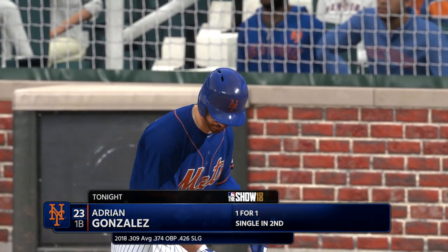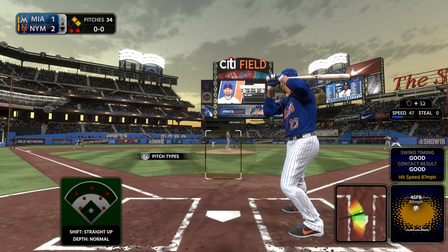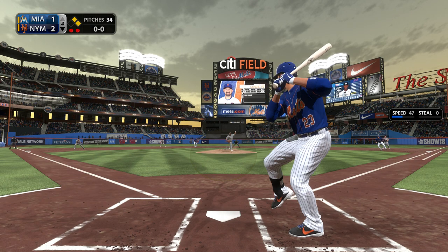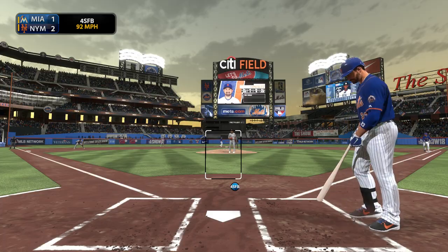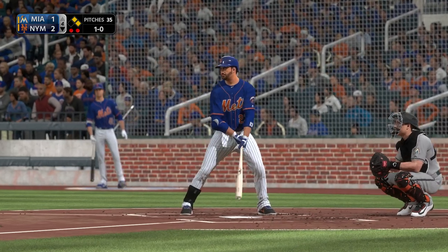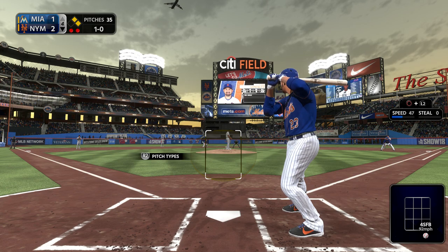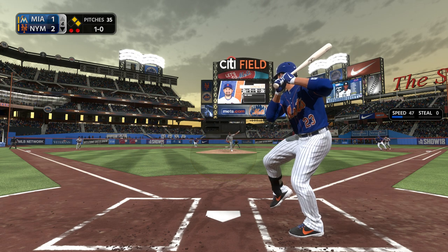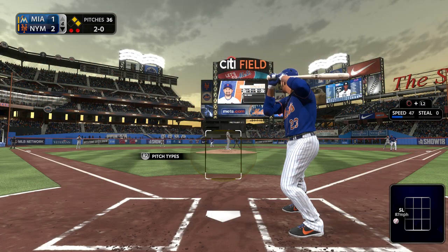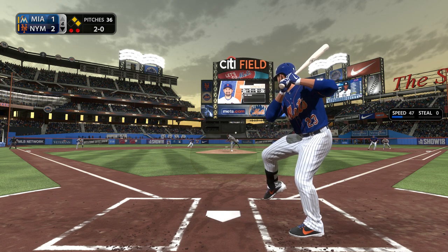Here's Adrian now, one for one after a single his first time up. First pitch coming, here it is. Fastball a bit too low, it's ball one. One-oh count, here it is. Missed with a slider. He better get it back together quick because he's got two guys on already. He's starting to lose location of that strike zone. He's got to throw a strike right here.